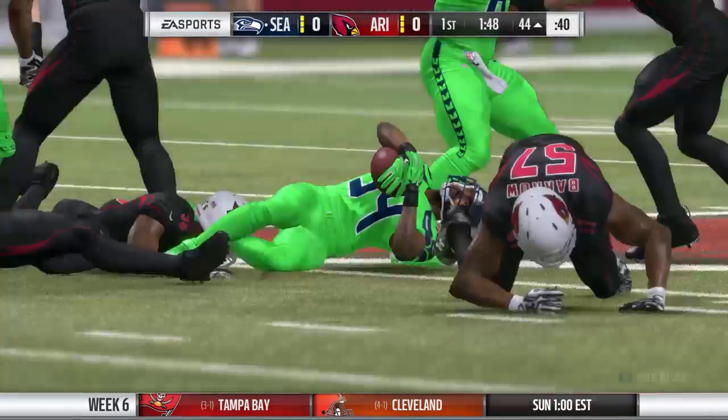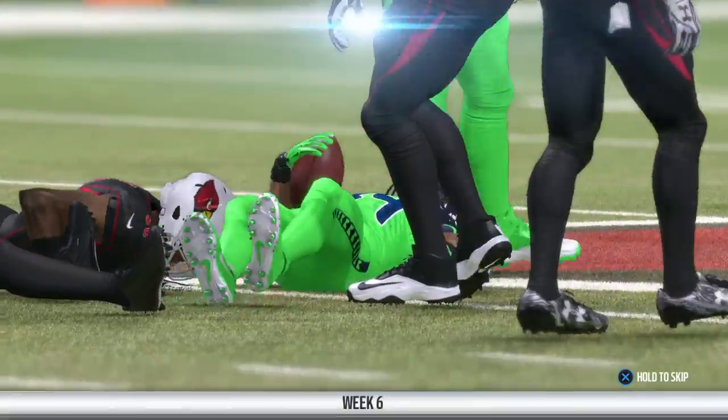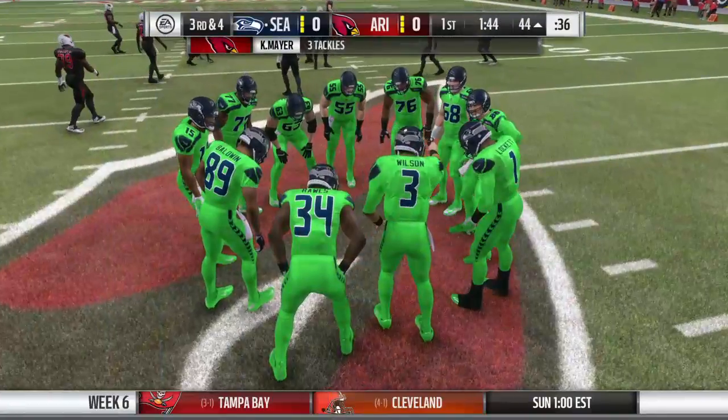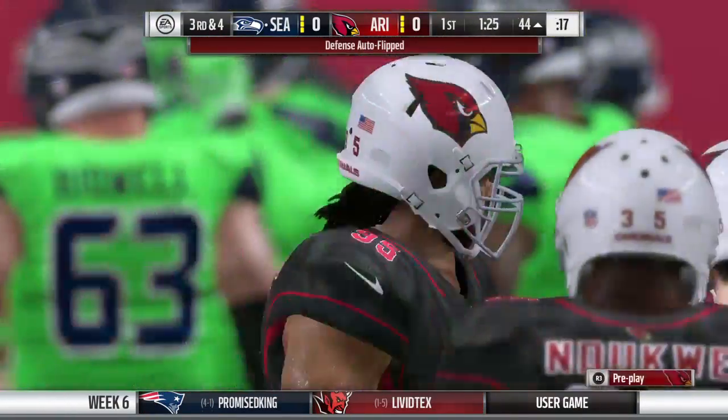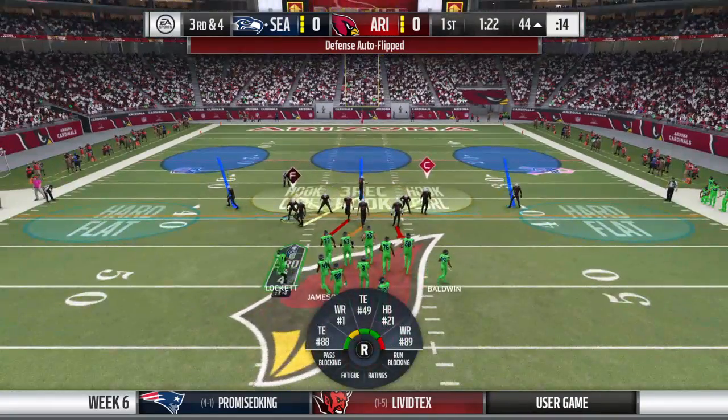This is Rawls. 2 yards the gain there, and now they're left with a 3rd and about 4 for a first. So following the run, we'll see what they do here on 3rd down.